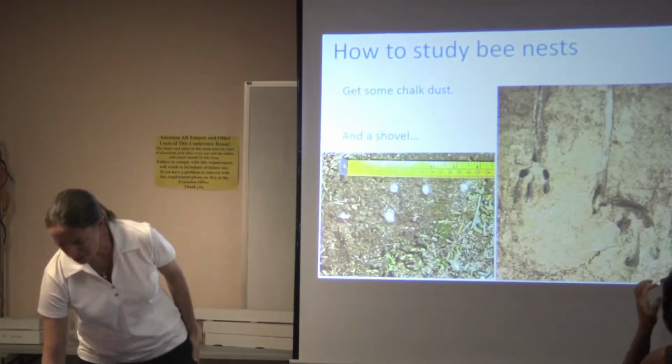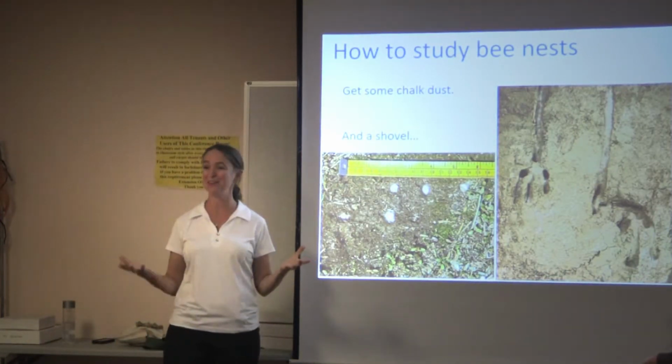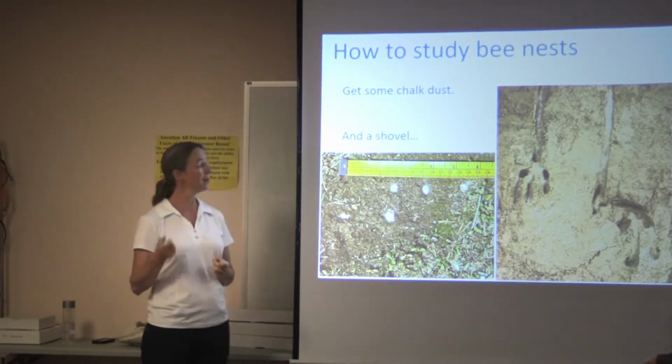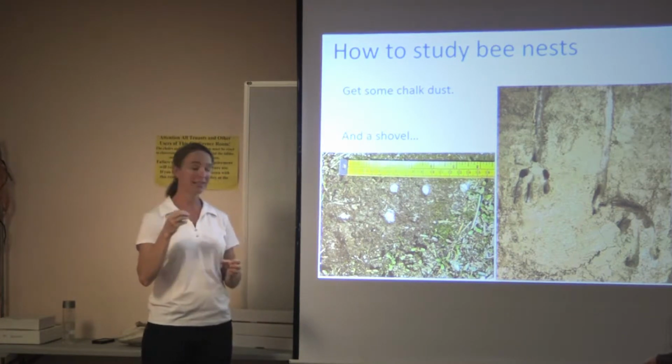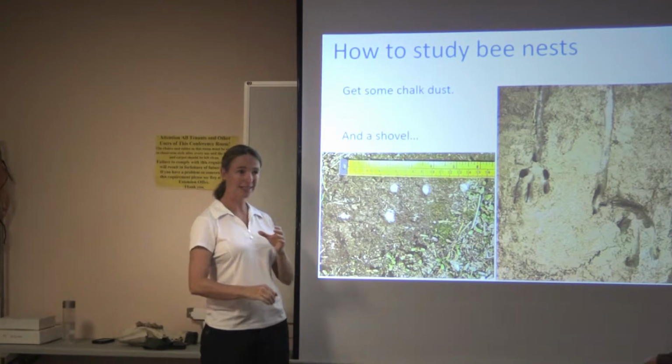How do we know what those bee nests are like underground? There are people who spend their entire scientific career studying bee nests and what they're like in the ground, describing them. It's pretty simple. You get a straw, you fill it with chalk dust, and then you find one of those holes and you blow that chalk dust into the hole.